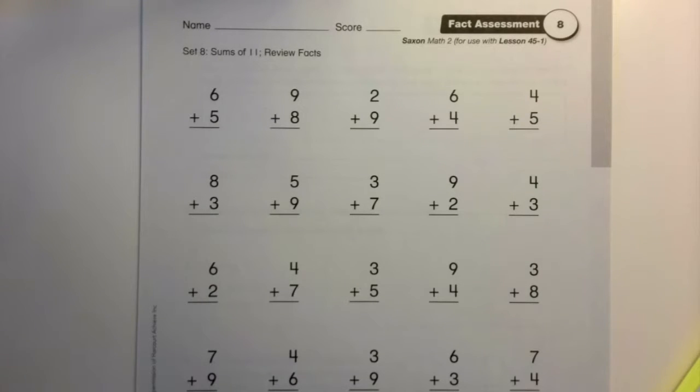So let's go ahead and get right to work with these assessments. The first assessment that I'd like you to take is your fact assessment. You need to make sure that your name is on it. This is not a sheet where your parent is going to check it, or an older brother, sister, grandma, auntie, or uncle.